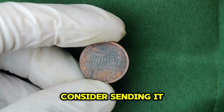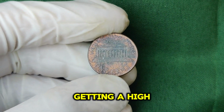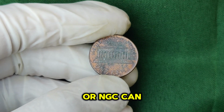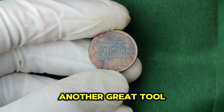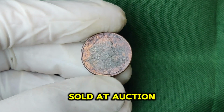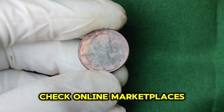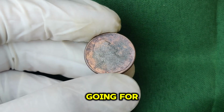Finally, consider sending it to a professional grading service. Getting a high grade from PCGS or NGC can significantly increase its worth. Another great tool is to compare your coin to others that have been sold at auction. Check online marketplaces like eBay or Heritage Auctions to see what similar coins are going for.